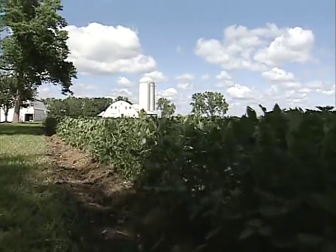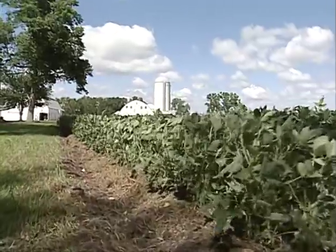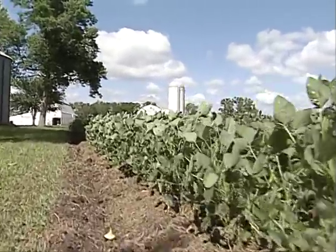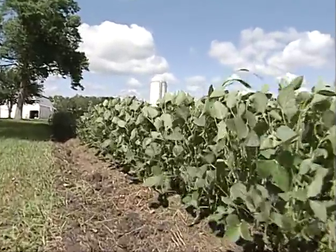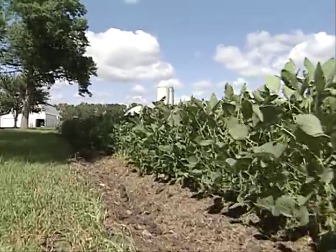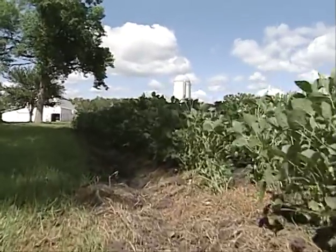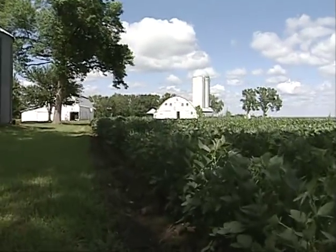In our ridge-till cropping system, the practices of the past of broadcast applications of fertilizers and herbicides are almost a part of the past. We apply our fertilizers in a band 7 inches deep and in a very stable form so that the fertilizer that we apply is used by the crops that we grow and doesn't end up as pollution in surface water flow leaving the farm.